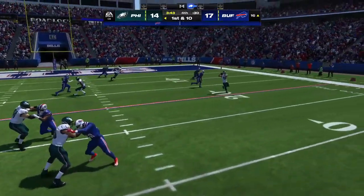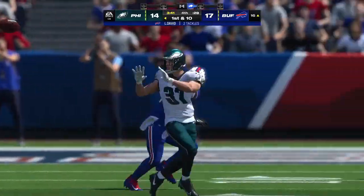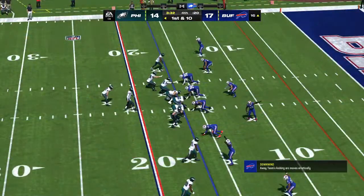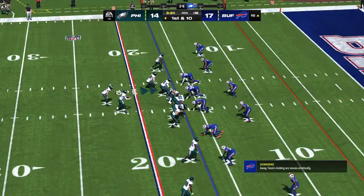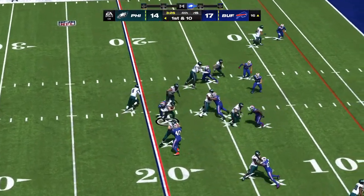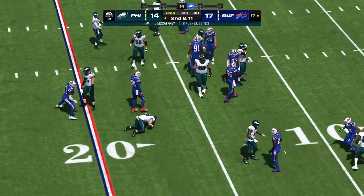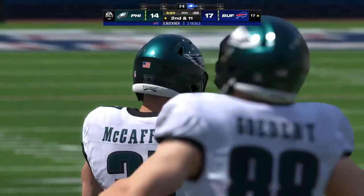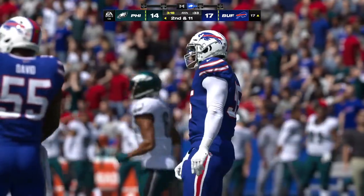Well, they've certainly done a nice job spreading the ball around on this drive. This time he gets it out to his back, and it's another nice play and another 1st down. They've got the defense on their heels a little bit. They're reacting instead of being aggressive and making plays. Shotgun handoff now to McCaffrey. And he is met in his tracks behind the line of scrimmage. He'll lose a yard there, and it's 2nd and 11.